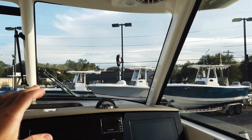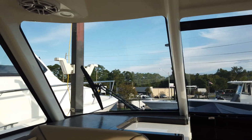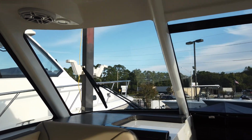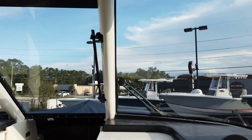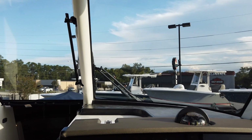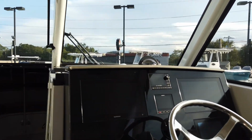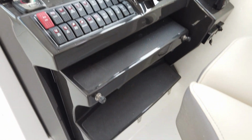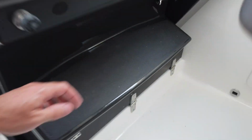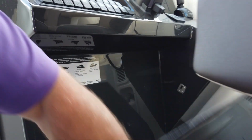The forward windows on this I don't think are chemically treated, because I can see some rainbows with my polarized lenses on, so they are tempered, so you get those little splotches in there, where some of their boats they chemically treat the windshield so it doesn't need that heat tempering. Helm step for short people like me, pop that down, you can actually get a good view.